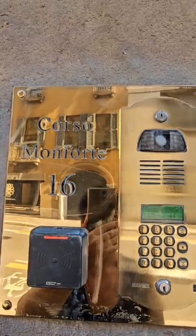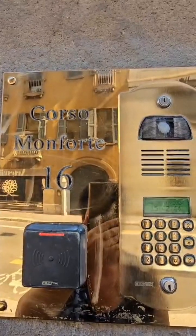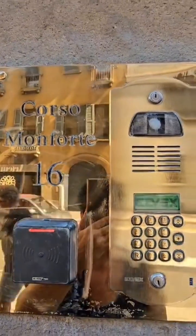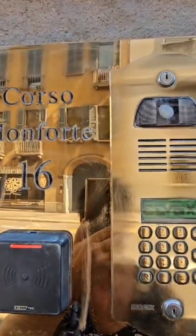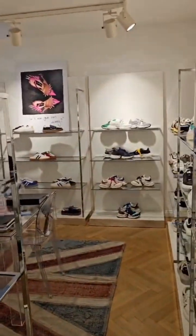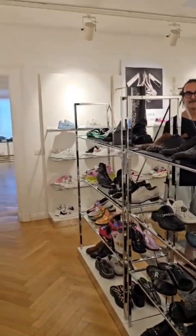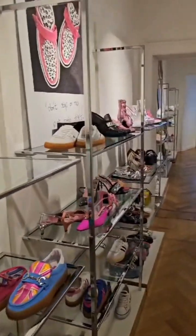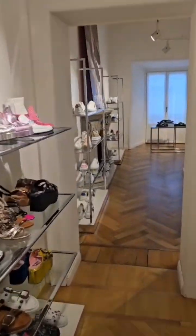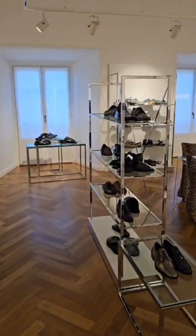I am at the Cavalli showroom. It's at Corso Monforte 16, so I will go in. Okay. I'm in a showroom where I'm gonna order John Richmond, and I'm gonna also order Cavalli.